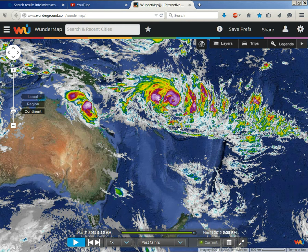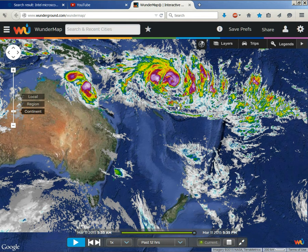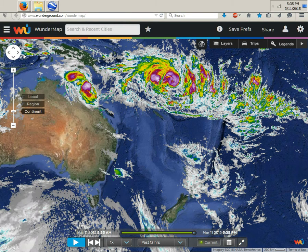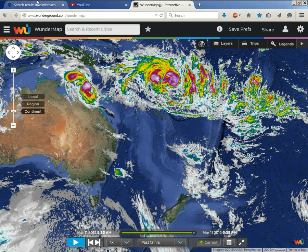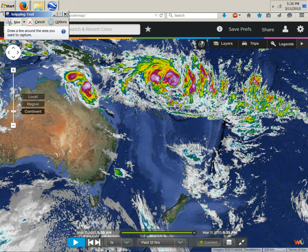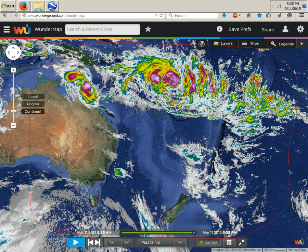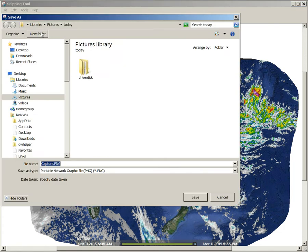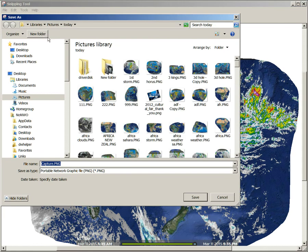That's a nice weather pattern. You want to see where it goes? Want to see how it fits the moon? All right, let's check it out. Oh, look at this 7. Look at that number 7. It's so nice. Come on, what do you call it? Snooping tool. Date in there, might as well. Okay, so save it as 777. Hey, I don't have it yet.